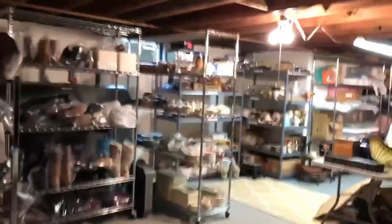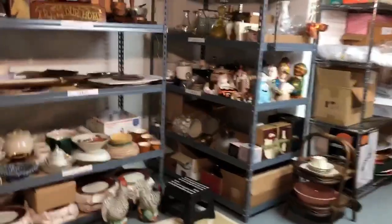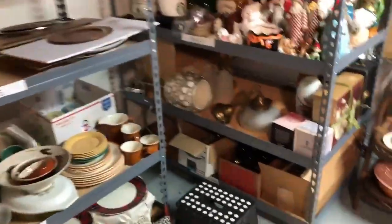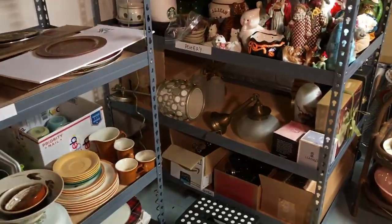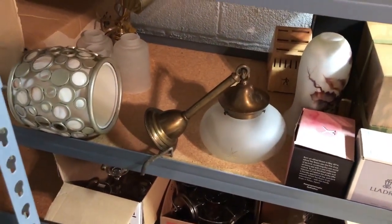Okay, so just a quick one more trip down into the basement. This whole process usually takes me about 15 minutes to pull what is sold, unless I've sold over 50. Then it could take quite a while to find everything. But this chandelier sold, which is delightful. I'll put a picture of that on the screen.